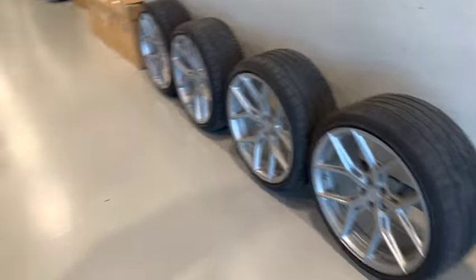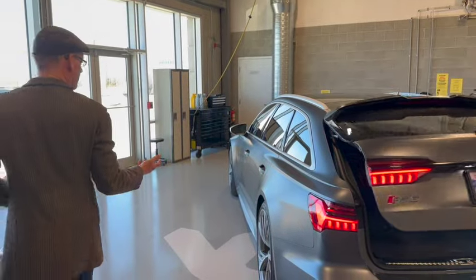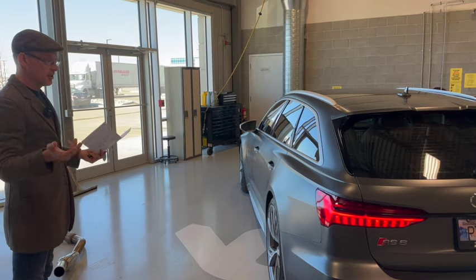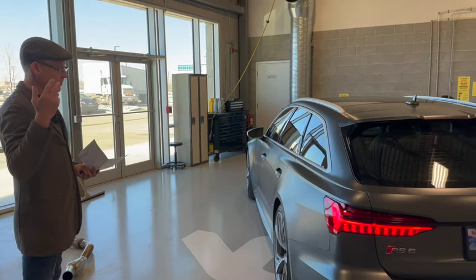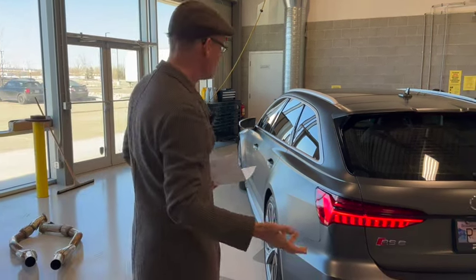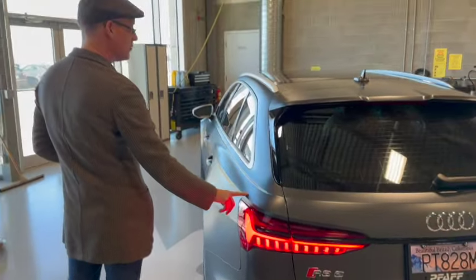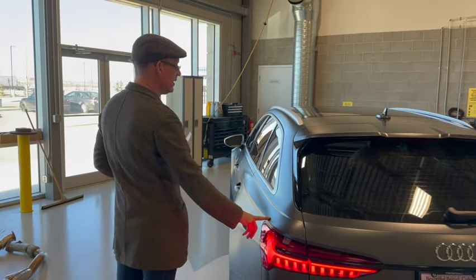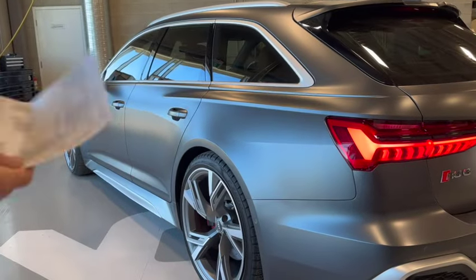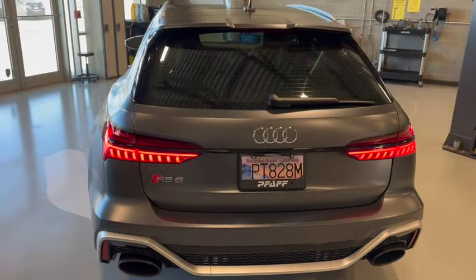So replicating this car in the 2024 model year, with all of this equipment, with the price increase, would be well over $200,000. I didn't mention the wrap. The car was painted Daytona pearl gray. The entire car has been matte wrapped. So this looks fantastic on the car, for starters, and also protects all of the paint.